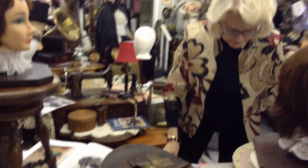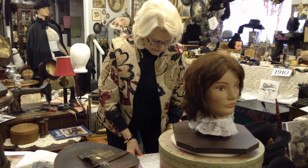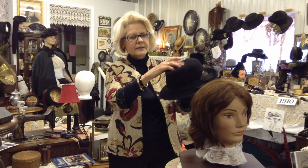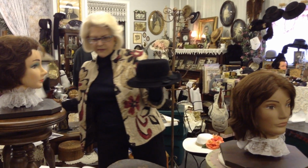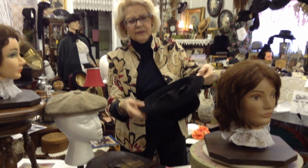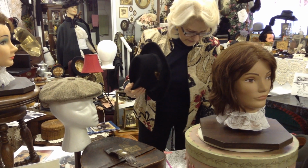There we go. Okay, I'm just going to look at my notes and make sure I said everything I wanted to. Alright, so that brings us to the fedora. Another one of the hats that are still, like the flat cap here, still in use today. And this is one of the oldest I have ever seen. Definitely 1900s or earlier. So, a fedora.